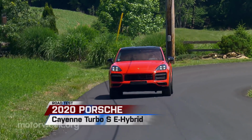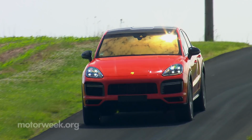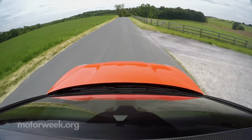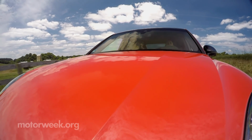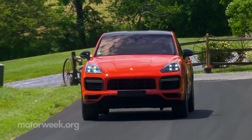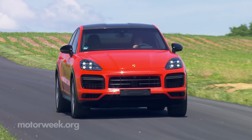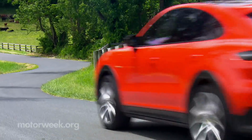The 2020 Porsche Cayenne Turbo S E-Hybrid Coupe. That's a lot of name, but fortunately for us, it's also a heck of a lot of a vehicle. Let's break this plug-in hybrid down. The Cayenne name, of course, indicates the larger of the two utilities that are in the Porsche lineup. Coupe indicates that it's the more stylish and dynamic, but slightly less practical version.